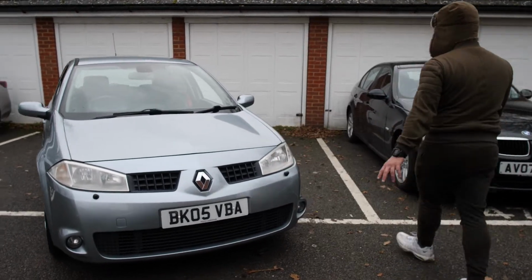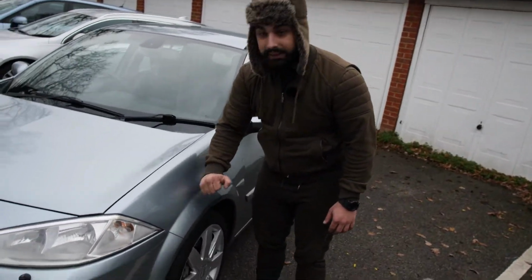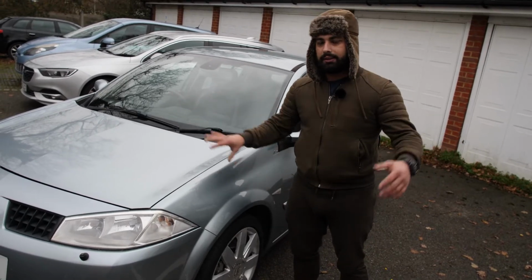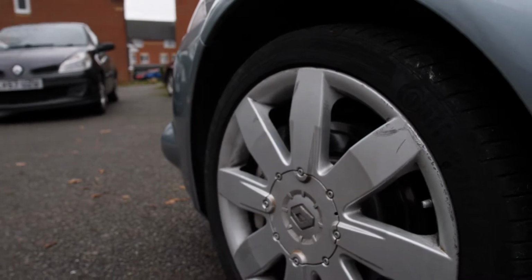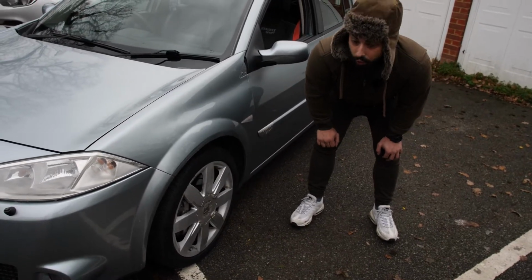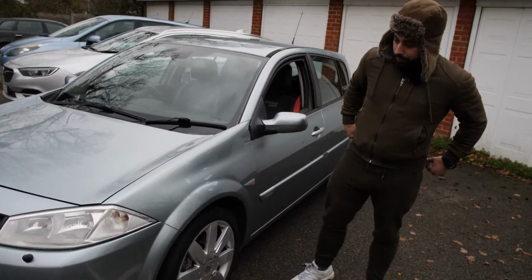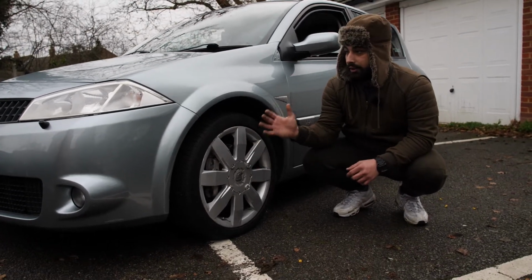Then sliding down to the side of the car, we've got nice big arches. I have to mention this is plastic, so it doesn't rust, which is a good thing, and it's lightweight, which is even a better thing. Then for wheels, we have standard 18-inch wheels. These are the R25, and in the R26 we've got multi-spoke black ones, which are again very nice, and they're also super light. Stock, it comes with Brembo calipers, so the brake system of this car is really good.